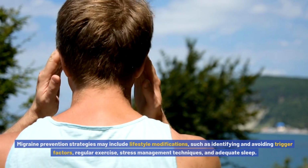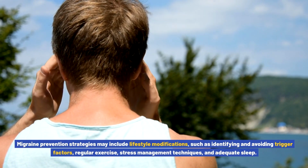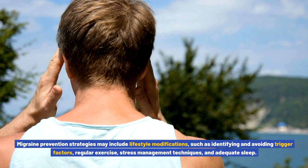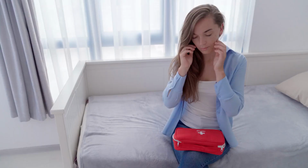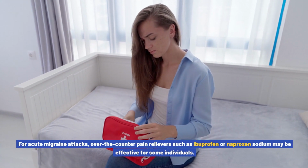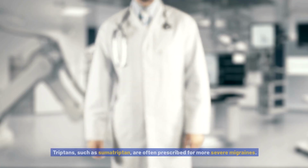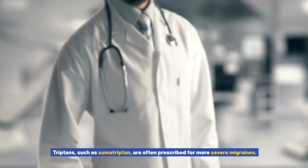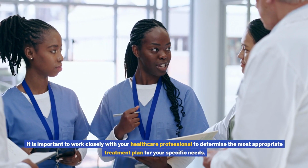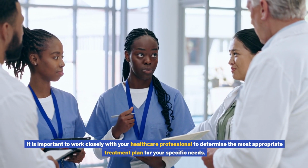Migraine. Migraine prevention strategies may include lifestyle modifications, such as identifying and avoiding trigger factors, regular exercise, stress management techniques, and adequate sleep. For acute migraine attacks, over-the-counter pain relievers such as ibuprofen or naproxen sodium may be effective for some individuals. Triptans, such as sumatriptan, are often prescribed for more severe migraines. It is important to work closely with your healthcare professional to determine the most appropriate treatment plan for your specific needs.